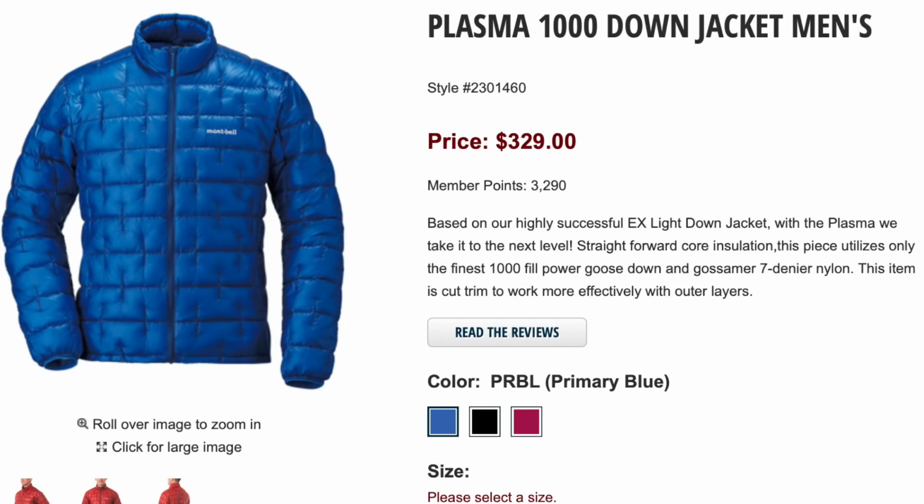And lastly, price. This is $329 on Montbell. For some of you, that might seem like a great deal. For others, you're going to be like, there's no way that I'm going to pay $329 for something that doesn't have pockets, for something that doesn't have a hood, that you have to stuff in a stuff sack. I get it. This jacket is not for you. This is a minimalist jacket.